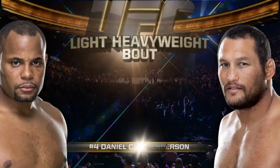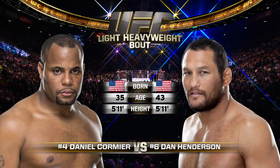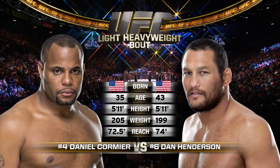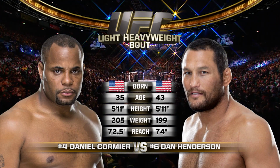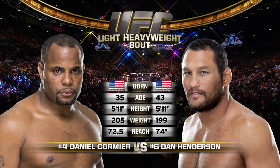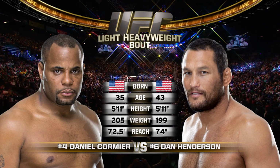Tail of the tape for this light heavyweight showcase. Cormier 35, Henderson 43. Henderson weighing in at 199 pounds will have a slight reach advantage. With the official introductions, Bruce Buffer.